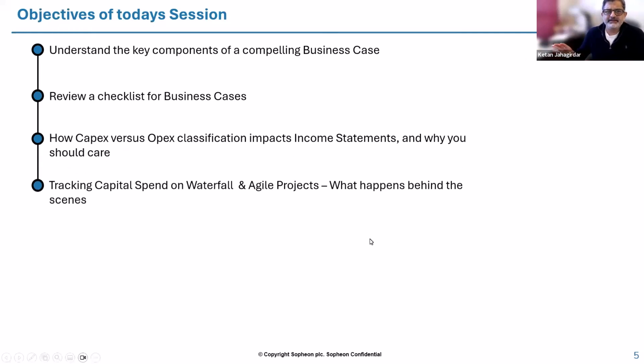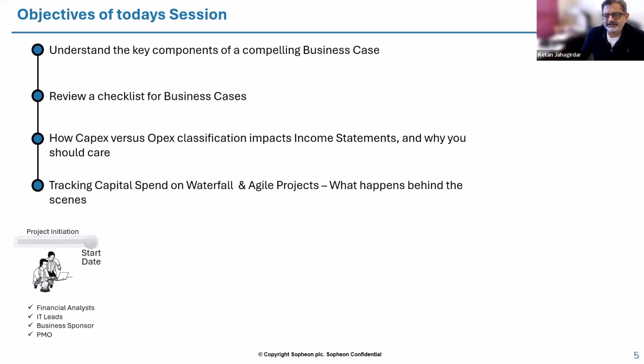And lastly, we'll end on tracking capital on waterfall and agile projects both, right? It's sort of similar, but you'll see the differences, and hopefully we'll get some appreciation of what happens behind the scenes when things are moved into production or assets are operationalized. And all this will be done in the context of a project lifecycle.